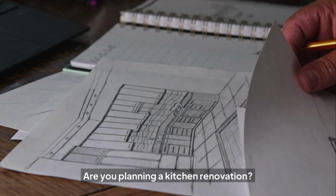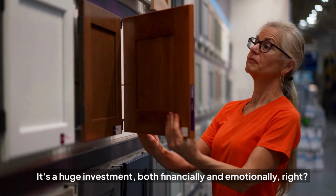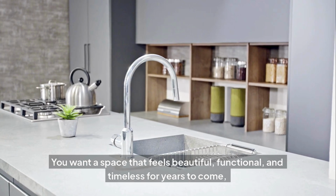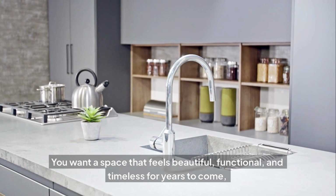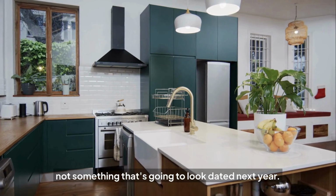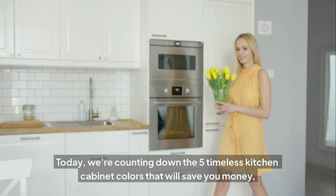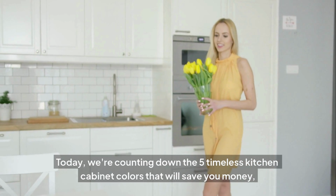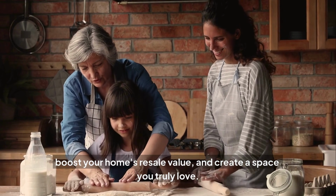Are you planning a kitchen renovation? It's a huge investment, both financially and emotionally, right? You want a space that feels beautiful, functional, and timeless for years to come, not something that's going to look dated next year. Today, we're counting down the 5 timeless kitchen cabinet colors that will save you money, boost your home's resale value, and create a space you truly love.